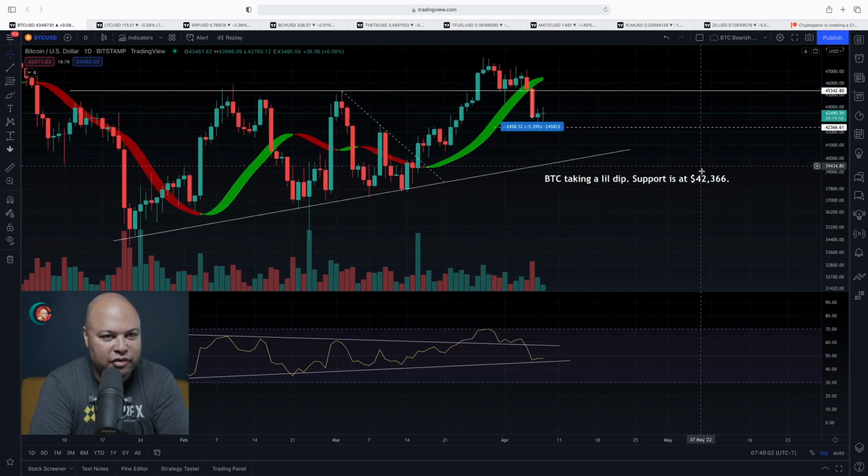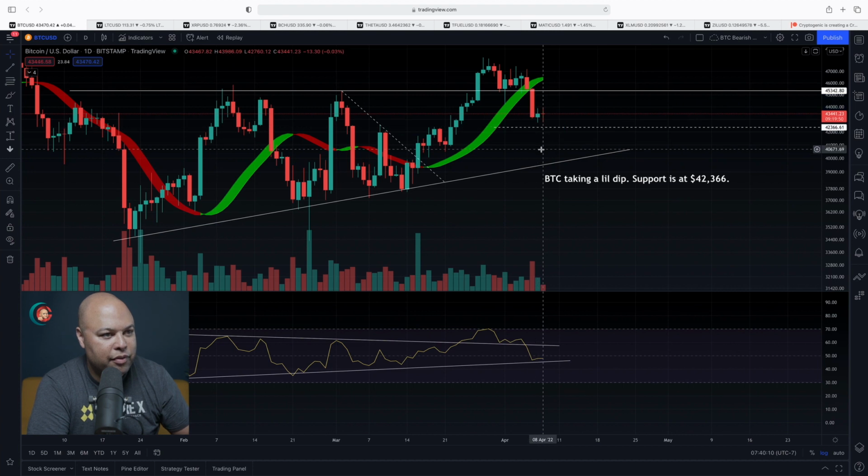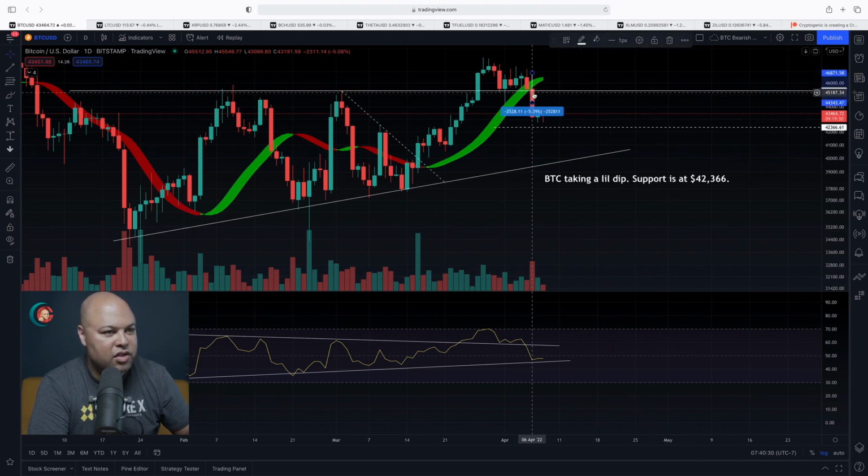So first of all, I identified 42,366 as the support, and it looks like we found support just shy of there. Support right now is at 42,749. So that's about $400 off. Nonetheless, this support zone seems like it's going to hold. Looks like we've got a nice bounce in the RSI there. If it starts moving up again, we're good.